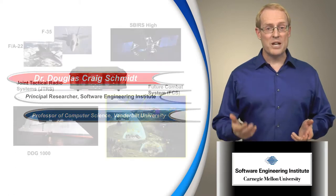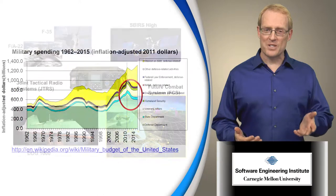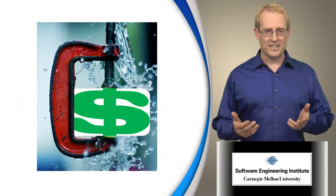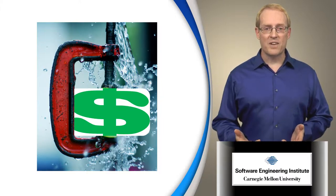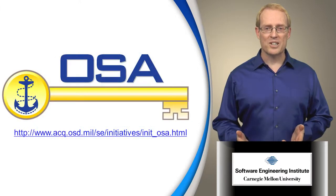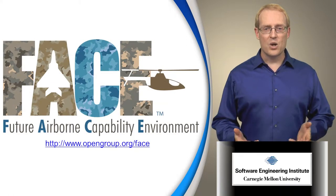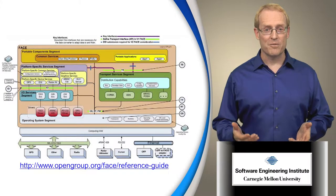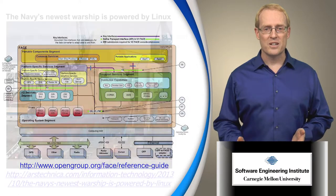Given the expense of our major defense acquisition programs, coupled with the budget limitations stemming from the fiscally constrained environment, the Department of Defense has made cost containment a top priority. In response to this priority, the Navy has devised and supported various open system architecture initiatives, such as the Future Airborne Capability Environment, known as FACE, which is a technical standard aimed at enhancing interoperability and software portability for avionics software applications across DoD aviation platforms.